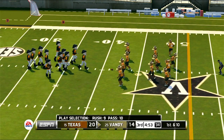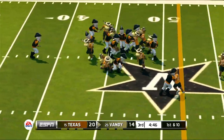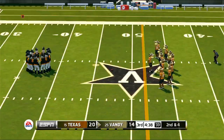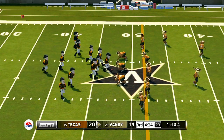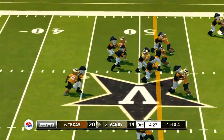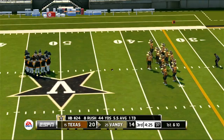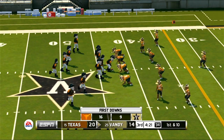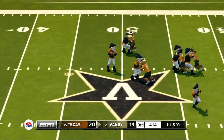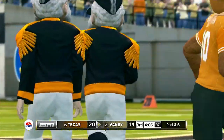From their own 41-yard line. First down. Tackle and reducing pickup. It out to about the 43. From the 43-yard line, it's first down. He's scrambling. Slides down. So the quarterback scrambles for about 4 yards on the play.